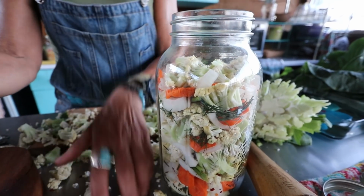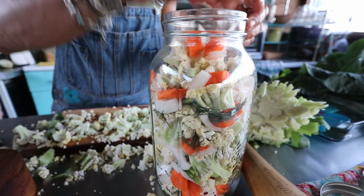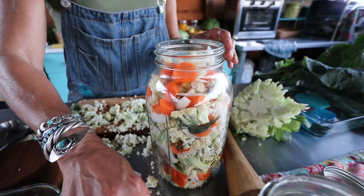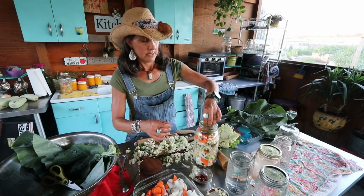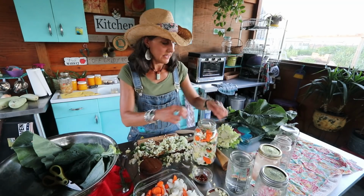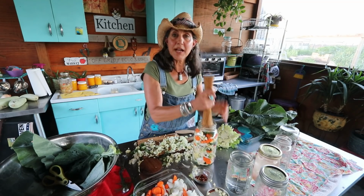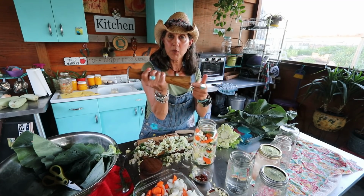Cauliflower, onions, carrots, a little garlic, and some red pepper flakes. And finally, the dill. I'll pack it down just a bit. And the cool thing about this is you got the two sizes, one for the regular mouth and one for the wide mouth.